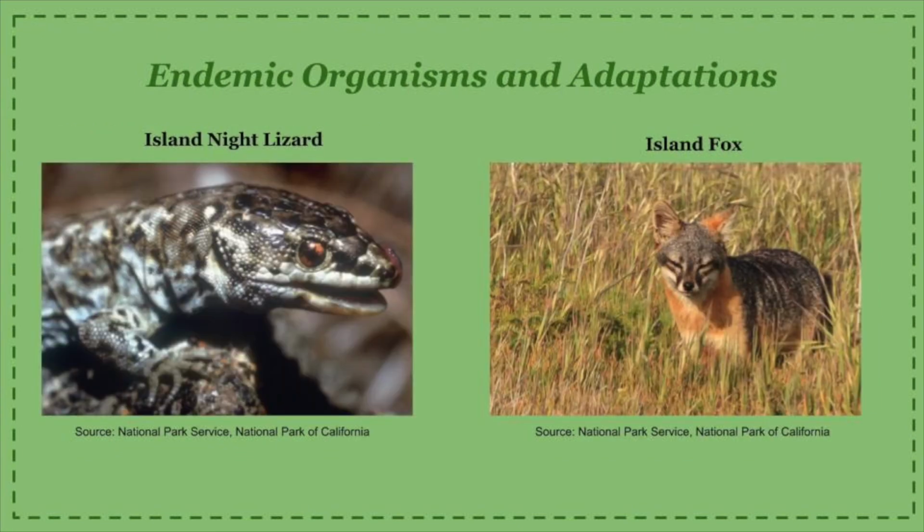Third example is the island night lizard. They're the most morphologically distinct of the endemic vertebrates on the Channel Islands, indicating that they have been isolated from the mainland for a long time. They prefer boxthorn, prickly pear cactus, and cracks around rock outcrops and surface boulders. Final example is the island fox. They only live on 6 of the 8 Channel Islands and are found nowhere else on Earth. Each island population is recognized as a separate endemic or unique subspecies. They prefer shrubby or wooded areas such as chaparral, coastal scrubs, and oak woodlands.